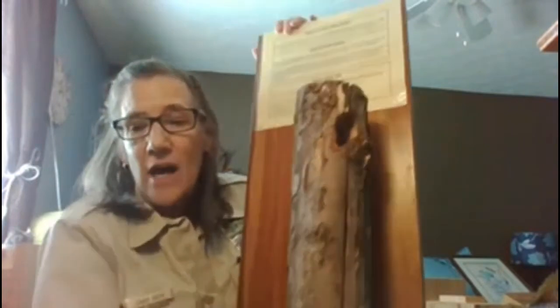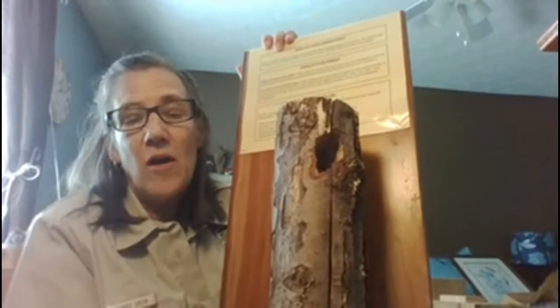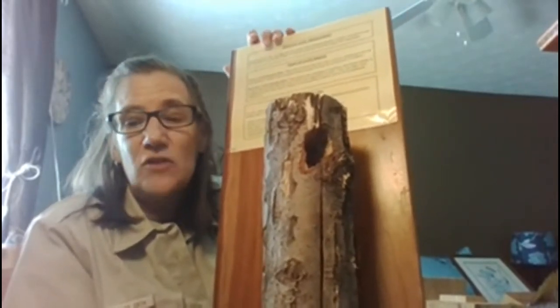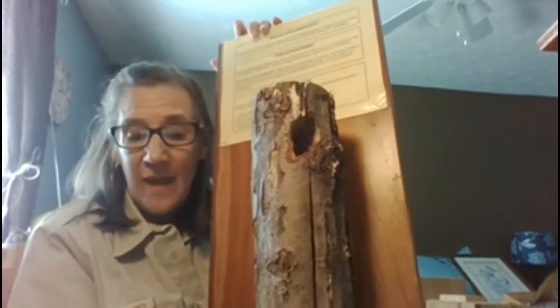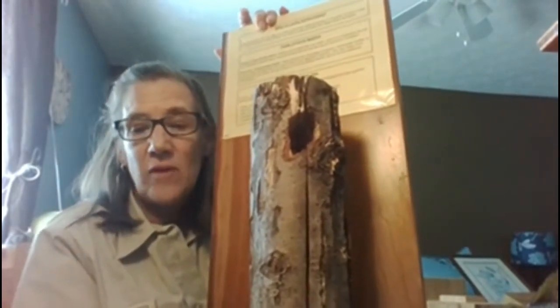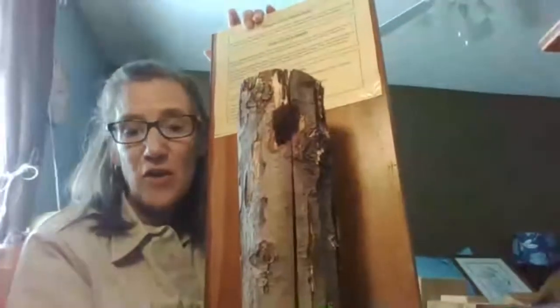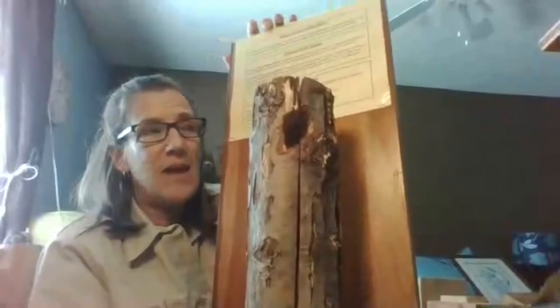And because of this, I want to encourage everybody out there, if you have a dead tree on your property and it is not going to be a danger for anyone, leave it there, because the woodpeckers love it, and thus the other cavity nesters like it as well. So keep those dead forested timbers in your yard or on the outskirts of your yard if you can.